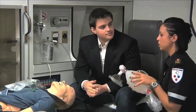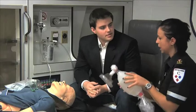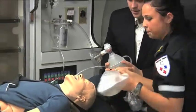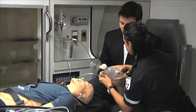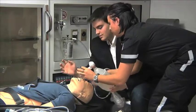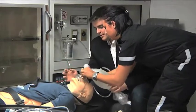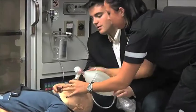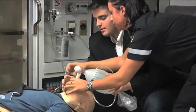Okay. So now what we need to do is help get it in for them. So what we would need to do is take this apart, put that aside and attach this to the bag. What we want to do is make sure we get an okay seal. So come up on the nose here, under the mouth, and you need to make sure. Put your hand, you need to make a C.